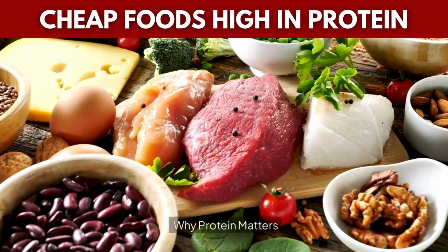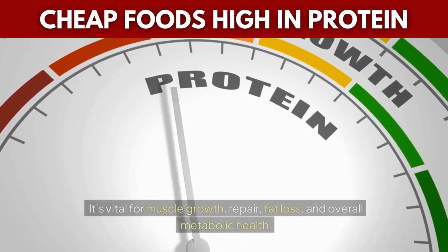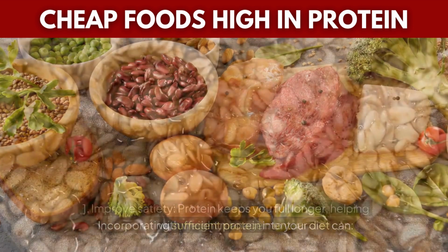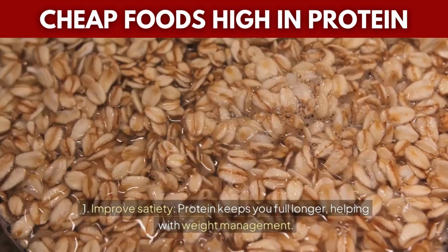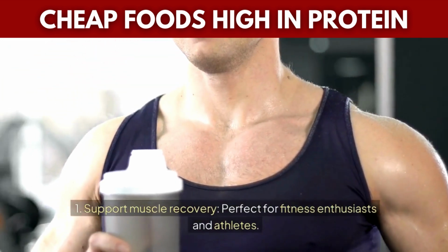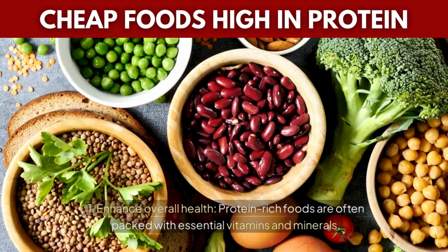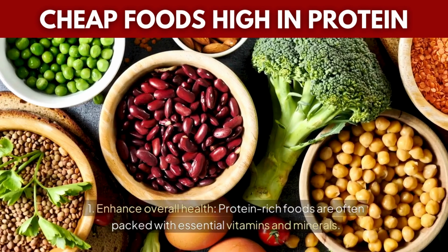Why protein matters. Protein is the building block of life. It's vital for muscle growth, repair, fat loss, and overall metabolic health. Incorporating sufficient protein into your diet can improve satiety. Protein keeps you full longer, helping with weight management. Support muscle recovery, perfect for fitness enthusiasts and athletes. Boost metabolism. Protein digestion burns more calories compared to fats or carbs. Enhance overall health. Protein-rich foods are often packed with essential vitamins and minerals.